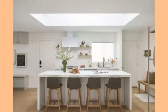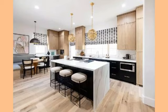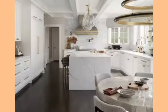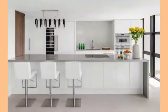The modern era: form meets function. Open concept layout: the mid-20th century brought the open plan concept, integrating the kitchen into the living space. Emphasis on design: kitchens became more stylish, with a focus on aesthetics and materials. Technology integration: appliances became more sophisticated, with features like microwaves and dishwashers.